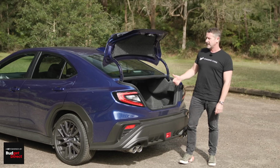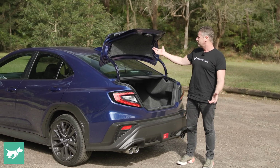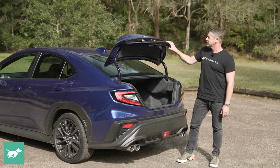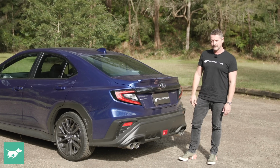This is nice, but it's just a little bit low rent. And in 2022, if you're trying to convince people that the sedan is still relevant, why isn't there anything to hold on to shut the boot? You've got to put your fingers on it and make all of this come along here, which really annoys me.